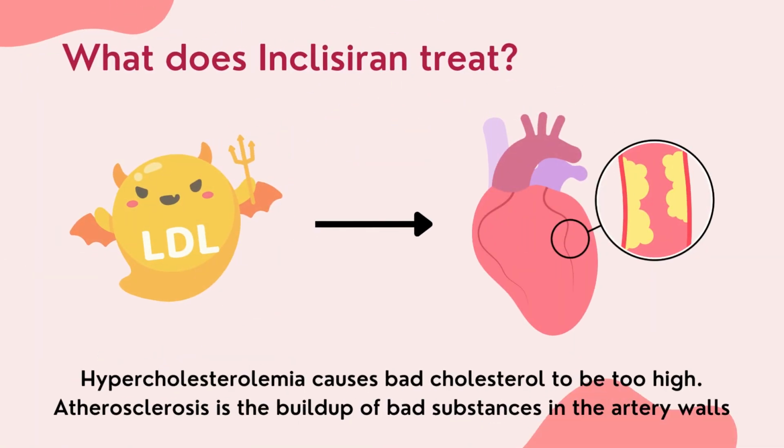What is Inclisiran used for? It is used for hypercholesterolemia. Hypercholesterolemia can be attributed to or caused by lifestyle factors, unhealthy diet, smoking, lack of exercise, or having an underlying condition such as high blood pressure or diabetes. The disease functions as a lipid disorder, causing your low-density lipoprotein, or bad cholesterol, levels to be too high. This bad cholesterol tends to stick to the arterial walls, contributing to the development of clinical atherosclerotic cardiovascular disease. A buildup of cholesterol will eventually lead to a buildup of plaques in the arteries. This may lead to severe consequences such as a heart attack or eventual stroke.